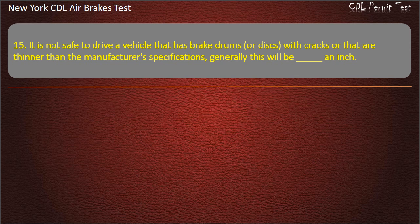Question 15. It is not safe to drive a vehicle that has brake drums or discs with cracks or that are thinner than the manufacturer's specifications. Generally this will be an inch, 1/2, 1/4, or 1/3. Answer: 1/2.